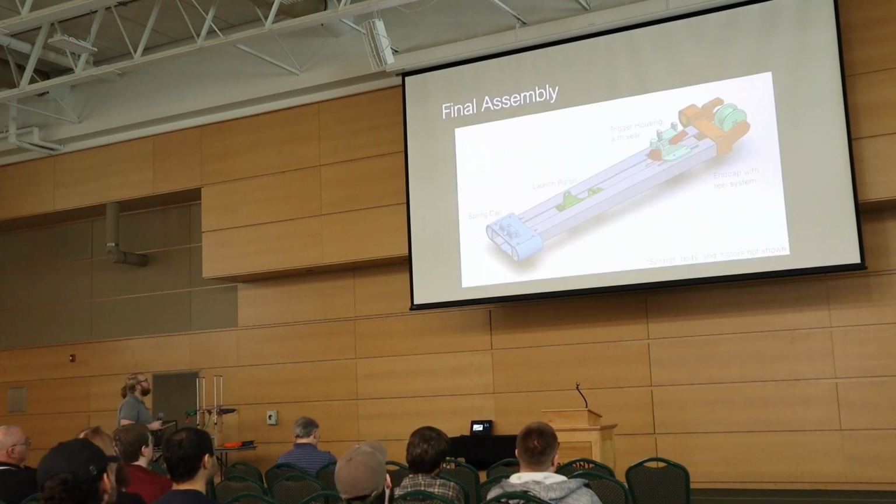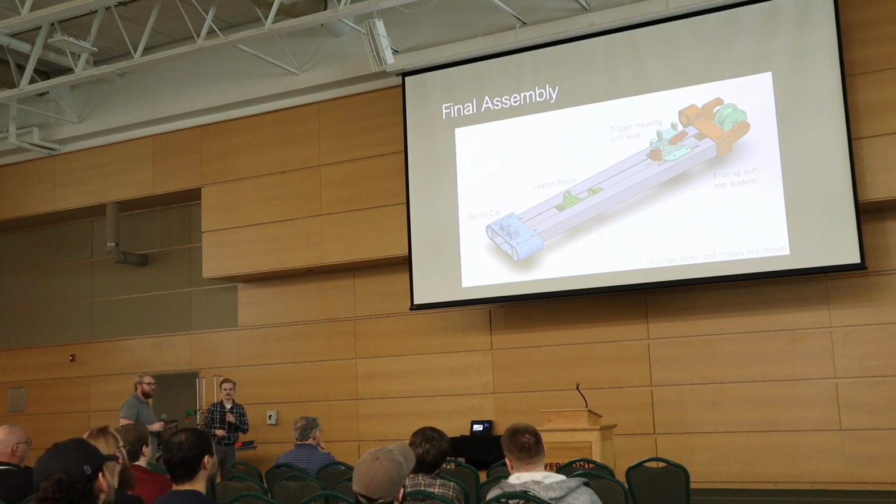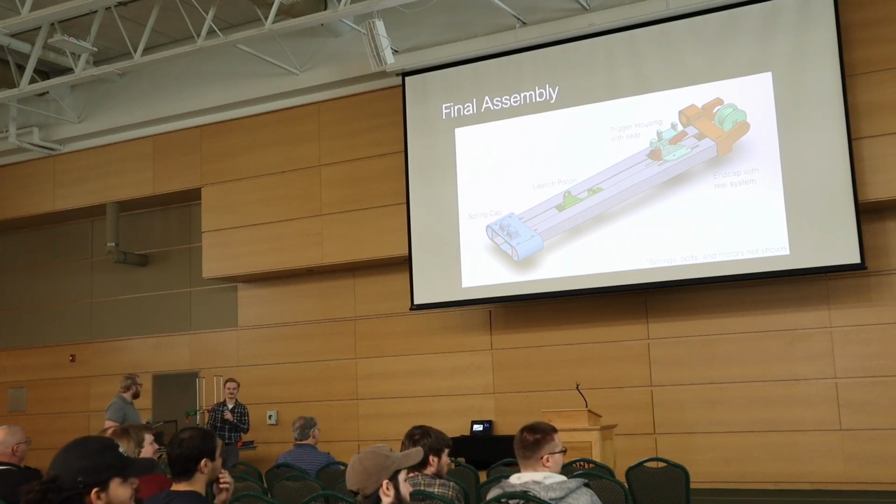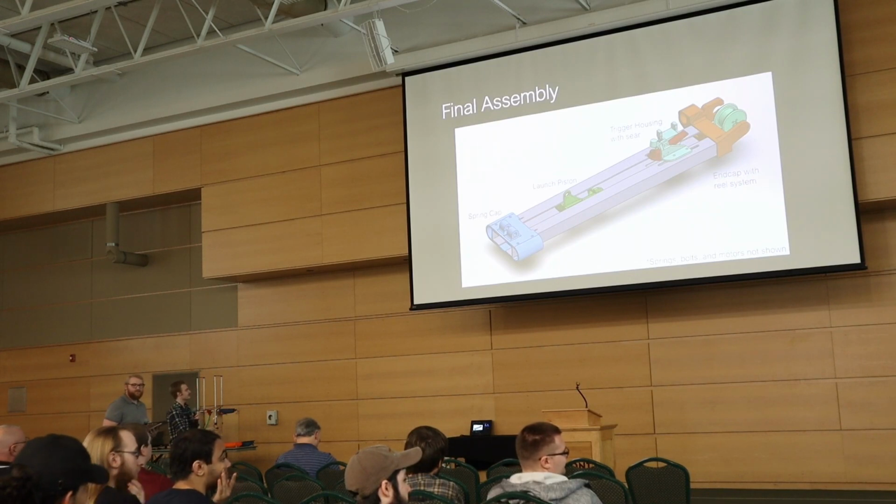So here's a picture of our final assembly. Again, all of these components here, I'm not going to go through them individually, but many, many iterations to get these right. We have a failure table over there. You'll see on the table, we have many, many failures to show you.